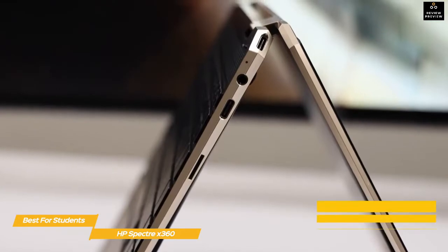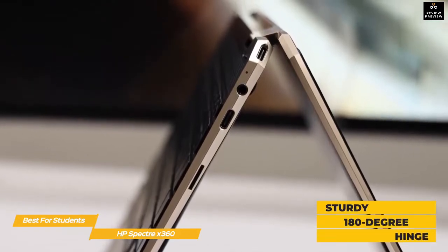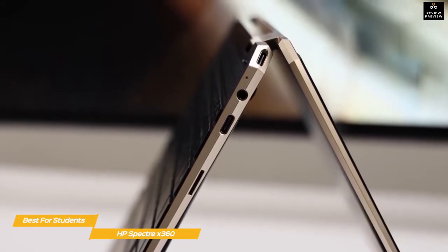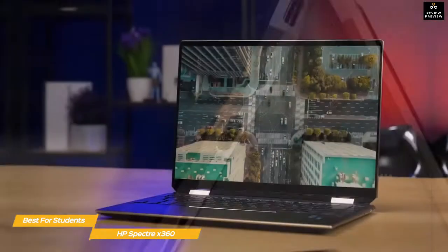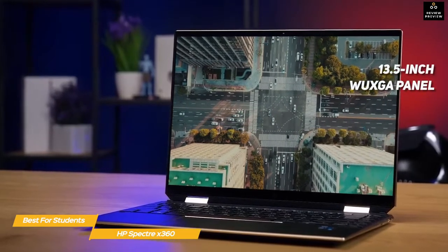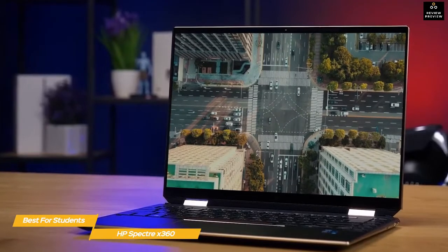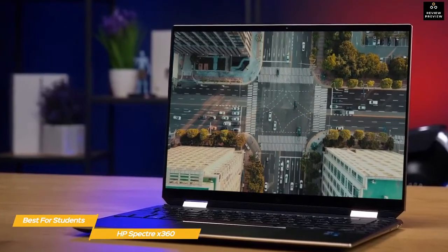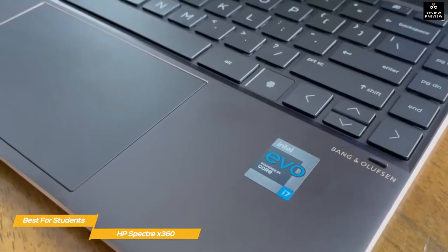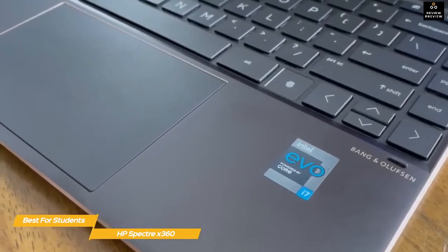The Spectre's 2-in-1 design is a benefit to students looking to develop apps with mobile devices in mind. It features an aluminum chassis with sturdy 180-degree hinges that let you switch into tablet mode and back again with no side-to-side play, promising good long-term durability. With a quick fold, the vivid edge-to-edge 13.5-inch WUXGA panel becomes an impressive touchscreen tablet. This is great for quickly showing off a prototype or getting a feel for how your project works in real time. The Spectre X360 also impresses with a comfortable backlit keyboard and a generously sized touchpad.